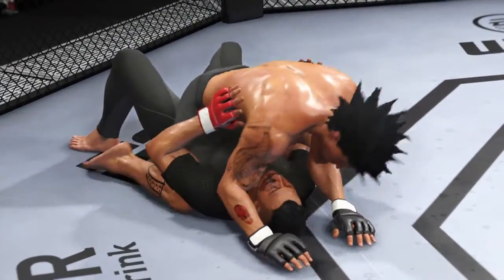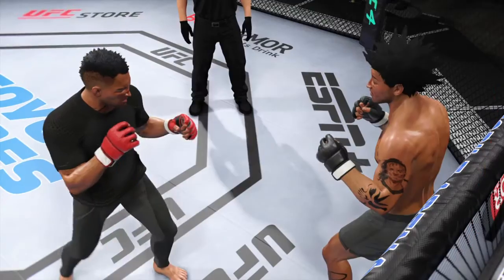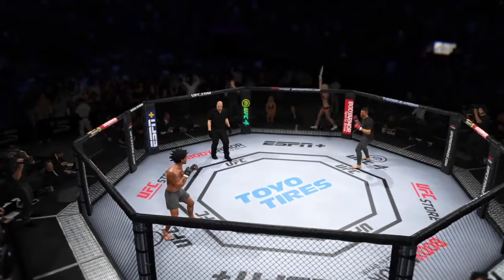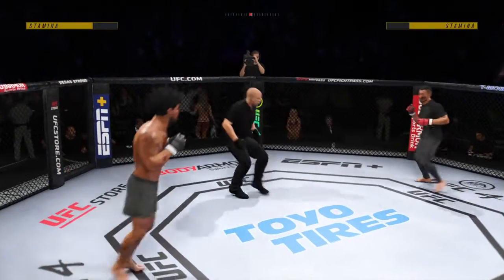So the fighter was really caught in a submission there just as the horn sounded. Safe to say he was saved by the bell there. So back to the stools they go. Third round underway.